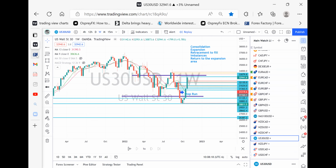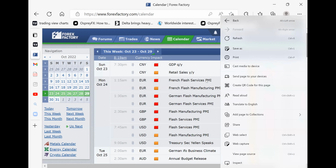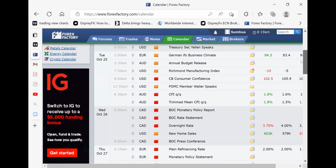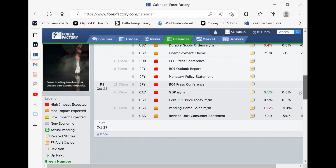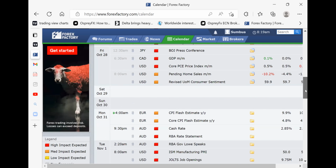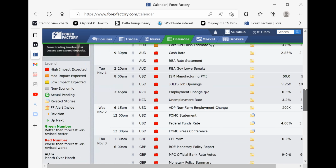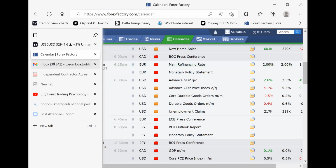But it's not just the interest rate. If you look at the calendar, we got NFP coming up this week. A lot of news for the euro, a lot of news for the British pound. The CAD, they're doing their rate hike. So just understand that this will be another rough week as far as the news. If you see all these red folders, look at all the red folders. Stick to the plan, trade the OBs.